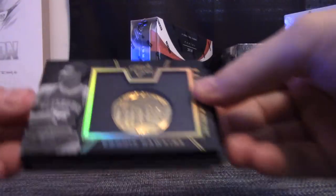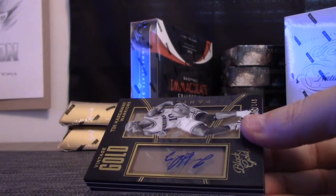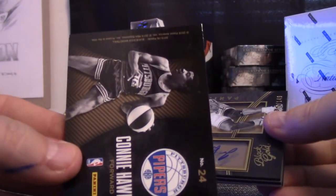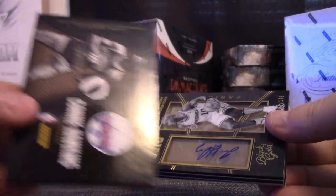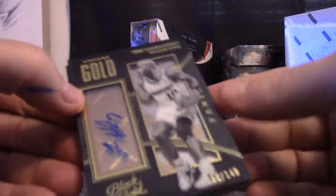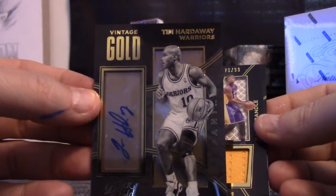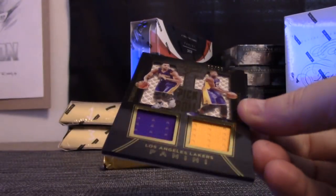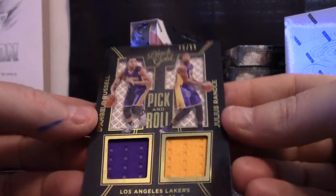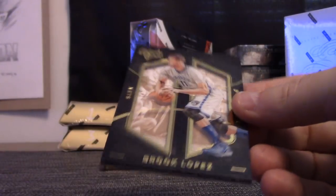Here's the big fat card, Connie Hawkins. What team did the Pittsburgh Pipers turn into? I can look that up later, I guess. Tim Hardaway for the Golden State Warriors. I believe this is our first Laker card. Double jersey, D'Angelo Russell, Julius Randle. And Brook Lopez.